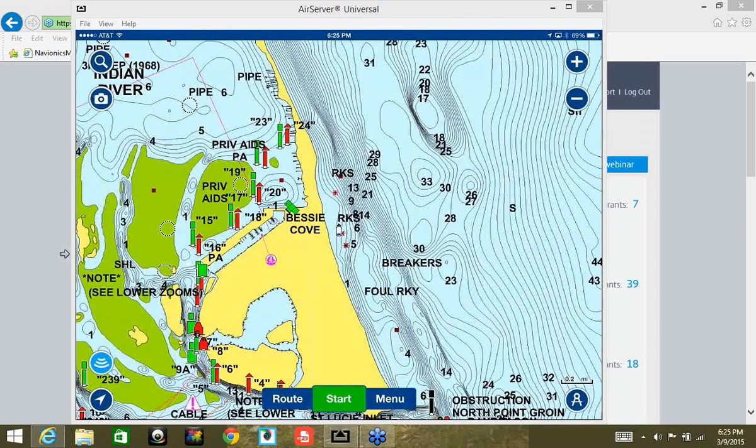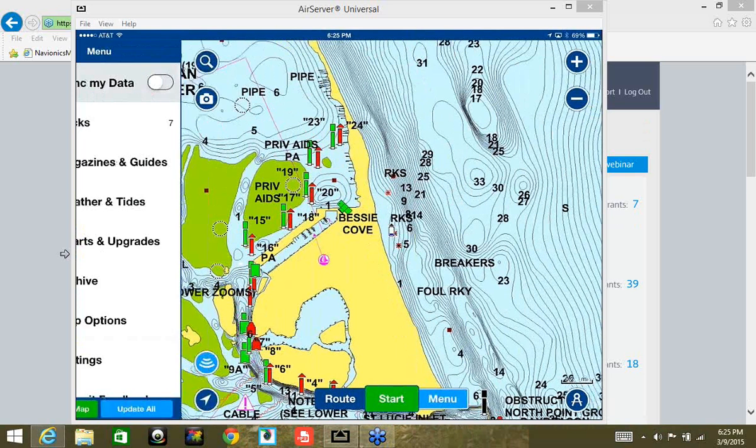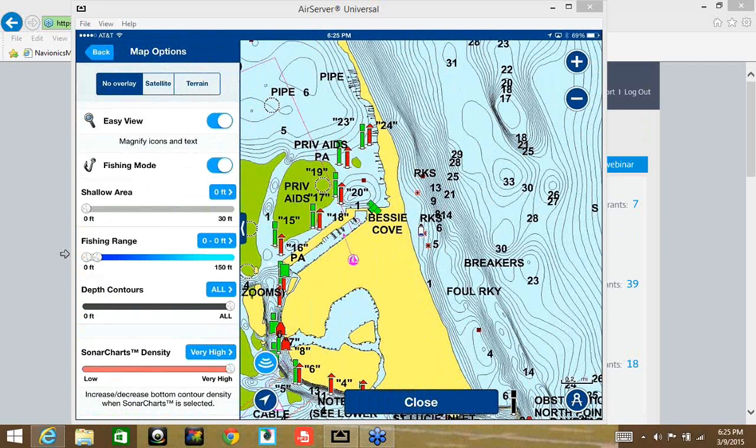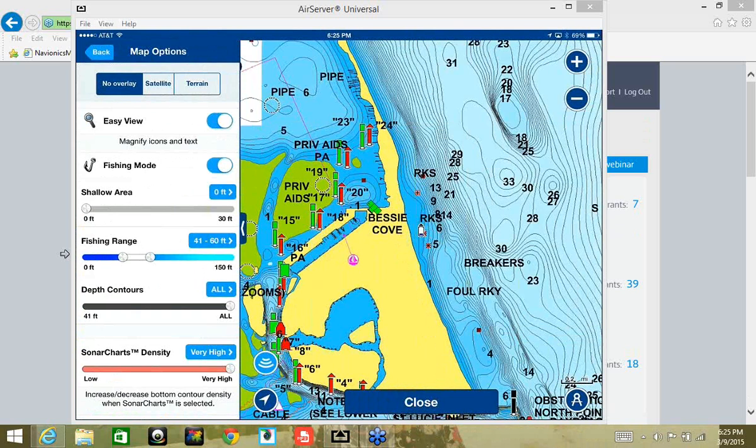So like I said, cobia have been in the 40 to 60 foot range is what everybody's telling me. So we're going to go to map options again. We're going to go to the little tab called fishing range. And we're going to move those buttons to where the one is at 60, the other is at 40.